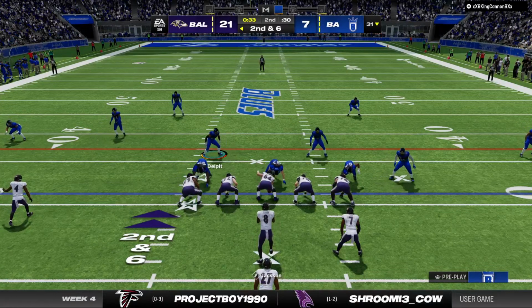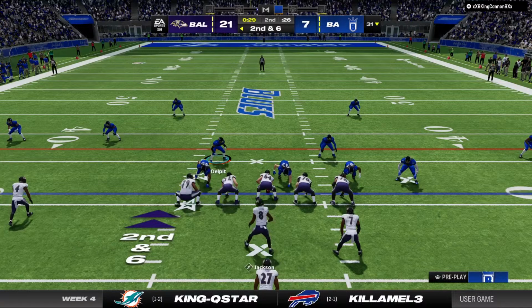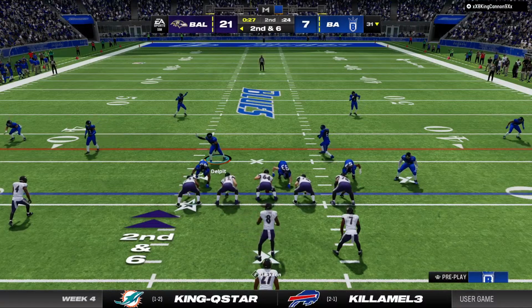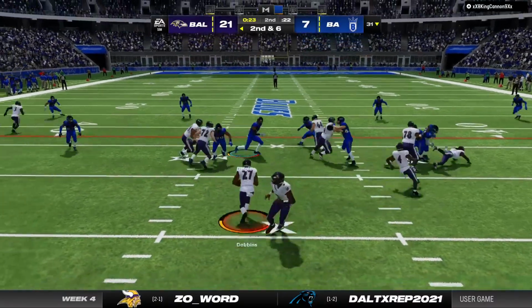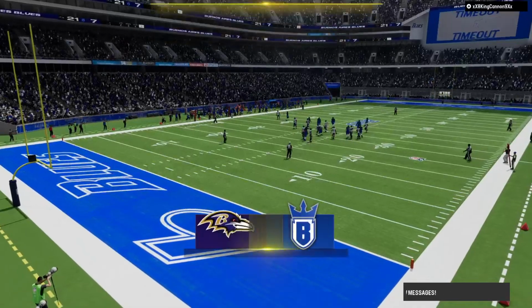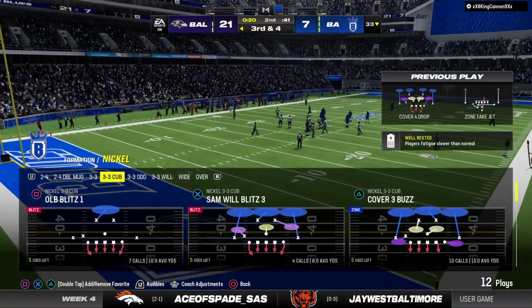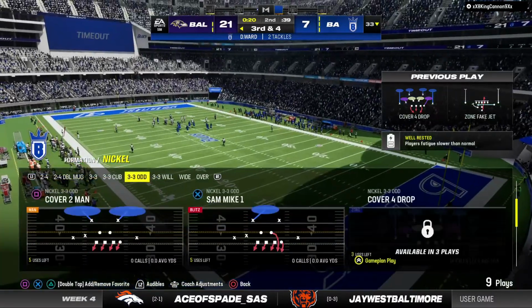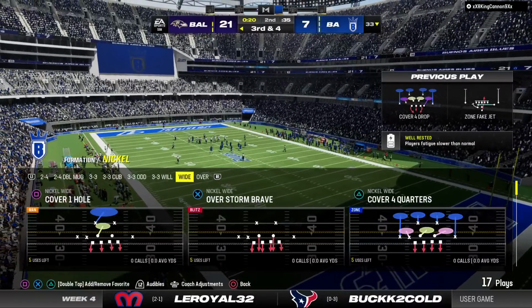He's brought down at the 31, a gain of 4. It's now 2nd and 6. They'll keep it on the ground again here. And he'll just keep two hands on the football as he'll be taken down after a short pickup. Now the Ravens going to use one of their timeouts as the clock will stop with 20 seconds to go in the first half.